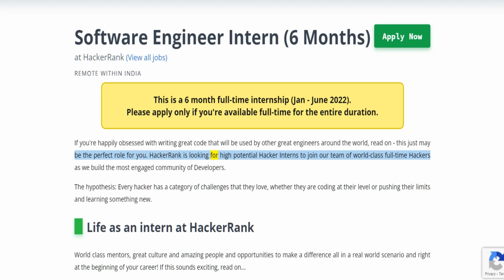HackerRank is looking for high-potential hacker interns to join our team of world-class full-time hackers as we build the most engaged community of developers. The hypothesis: every hacker has a category of challenges that they love, whether they're coding at their level or pushing their limits and learning something new.